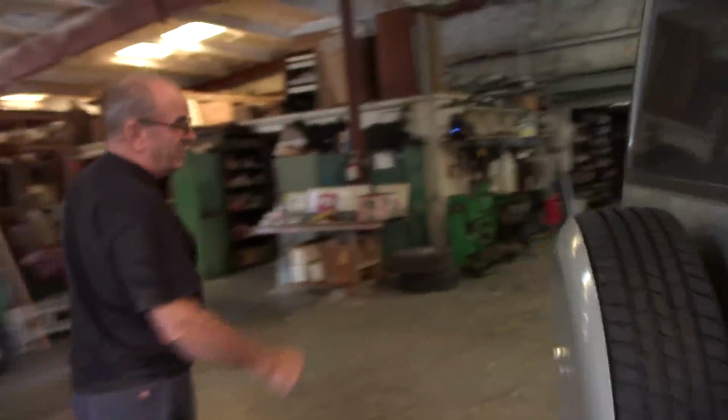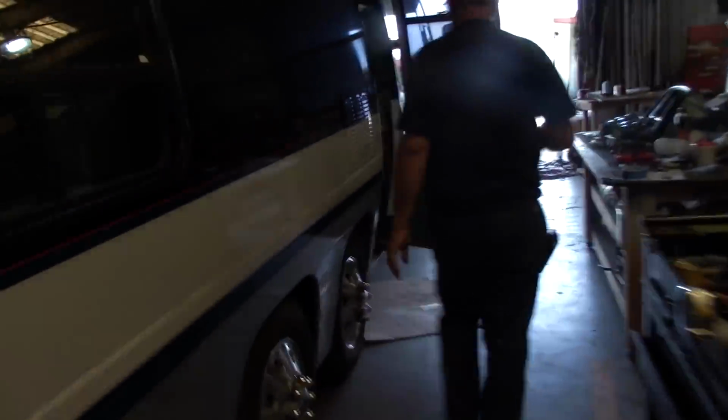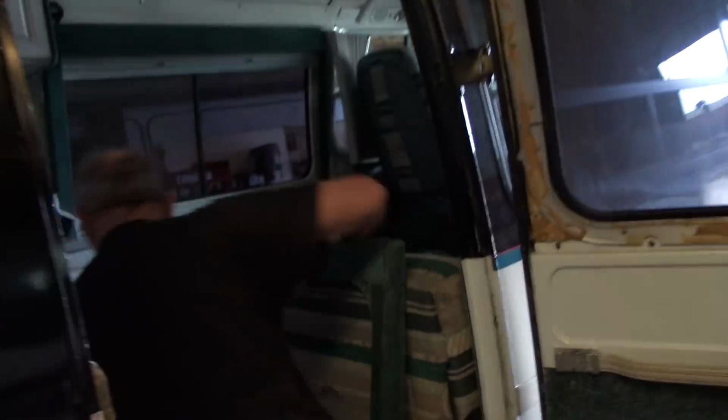Then we got this one over that we are doing the interior on. Like a half interior, no new couches or anything, but we came in and painted it white because it was really, really bad and scratched. You guys painted it all white? Yeah, painted a white interior. I think you were working on this door panel when I first walked up today to talk to you guys.